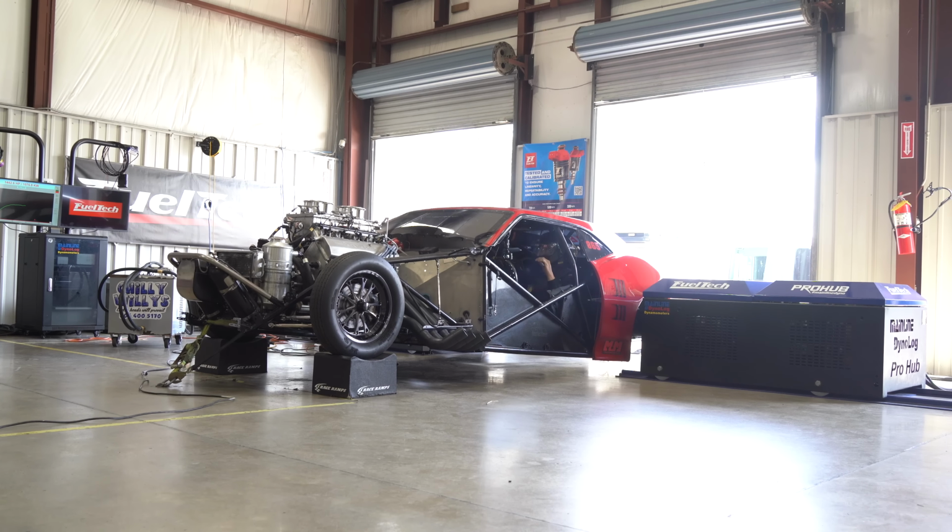Motor pad. What a little line can do, huh? What a little line can do.